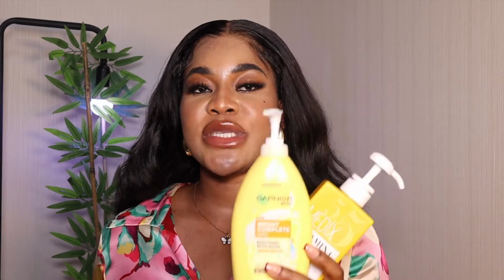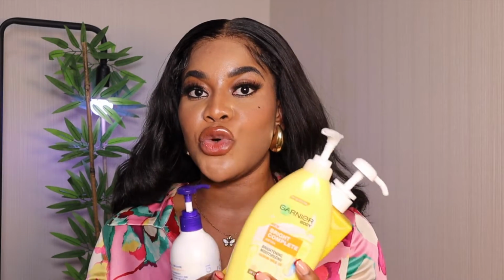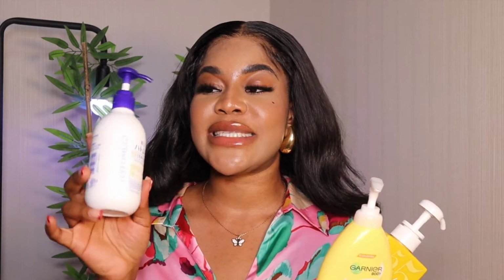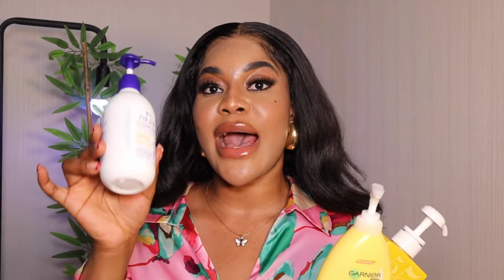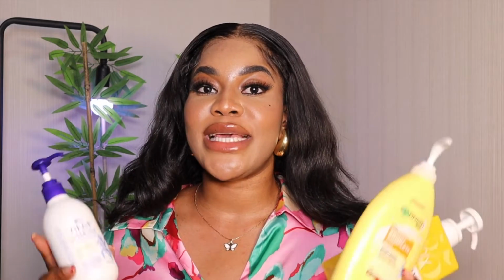And we are not just boosting and fortifying the vitamin C potency by doubling the two products, we are also protecting our skin against the sun with a higher percentage of sunscreen that would actually do the job in protecting your skin. If you want to see results with this method, you would definitely need a sunscreen.